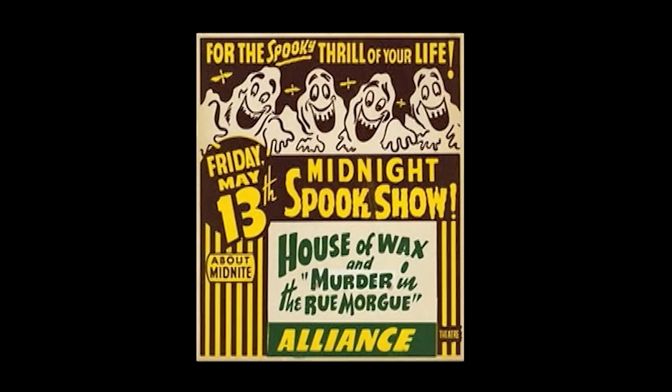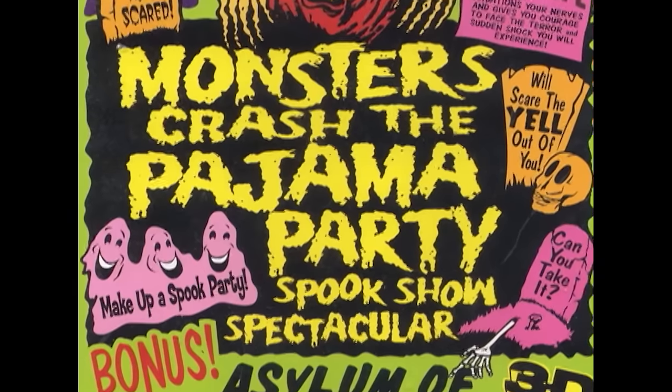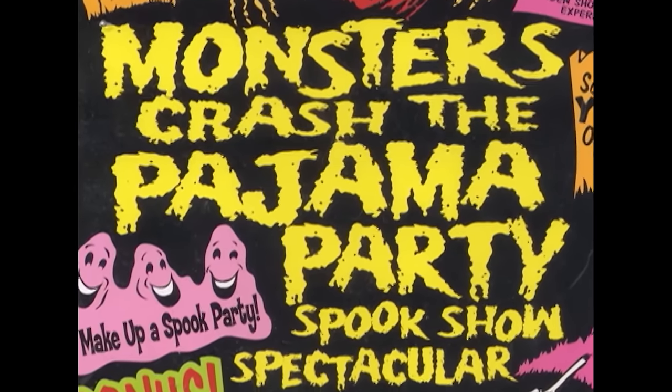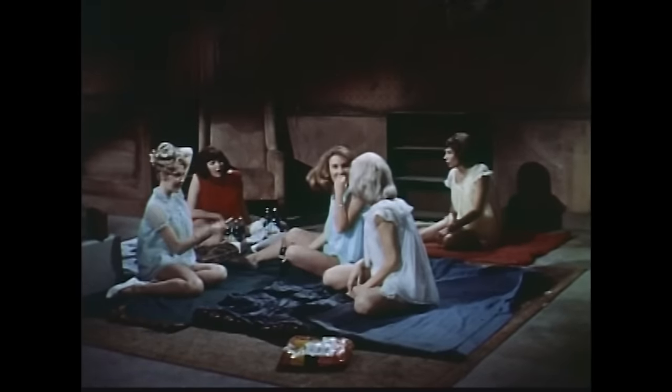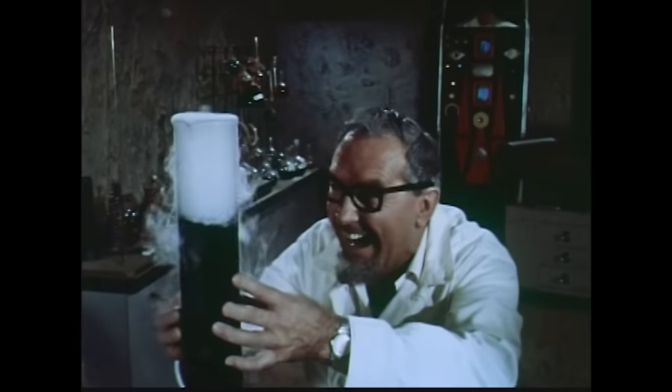This is an interesting one because we're going back to the Midnight Spook Show, the golden time where monsters would run through the theater. Monsters Crash the Pajama Party was one of those interactive movies. The title explains it all. A bunch of girls have a slumber party in an old haunted house. The boys play pranks and try to scare them. But there's an evil scientist in the basement who sends a gorilla after them. That's your plot. It's as dumb as it gets.